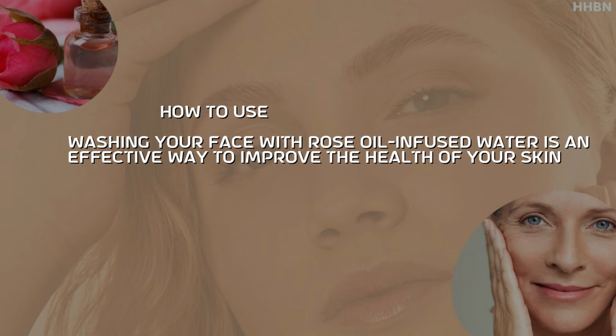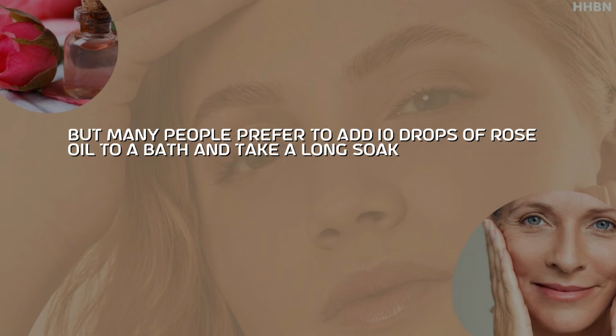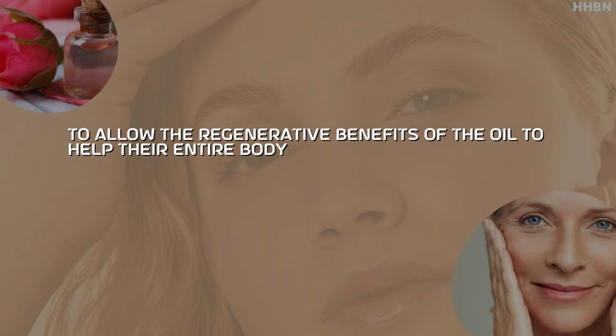How to use? Washing your face with rose oil infused water is an effective way to improve the health of your skin, but many people prefer to add 10 drops of rose oil to a bath and take a long soak to allow the regenerative benefits of the oil to help their entire body.